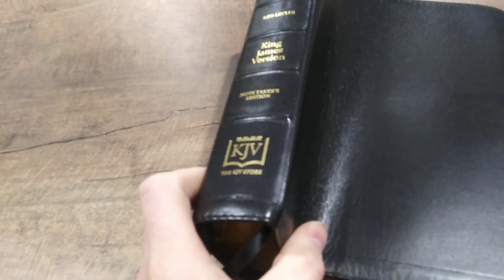This one here is the KJV Store Note Takers. Church Bible Publishers is the one that does a text block. This is lambskin, so it's very nice. It's broken in very well. It's probably one of the softest and flexible covers that I do have.